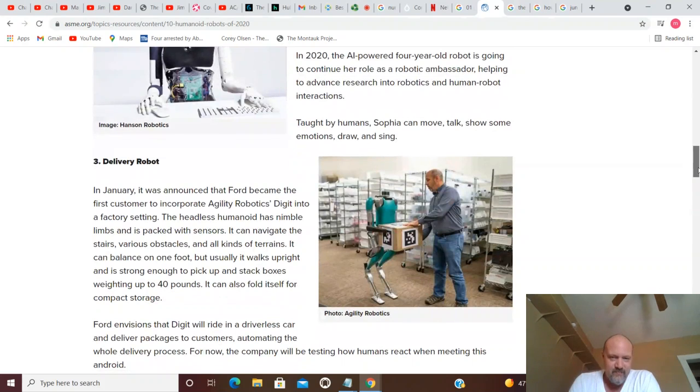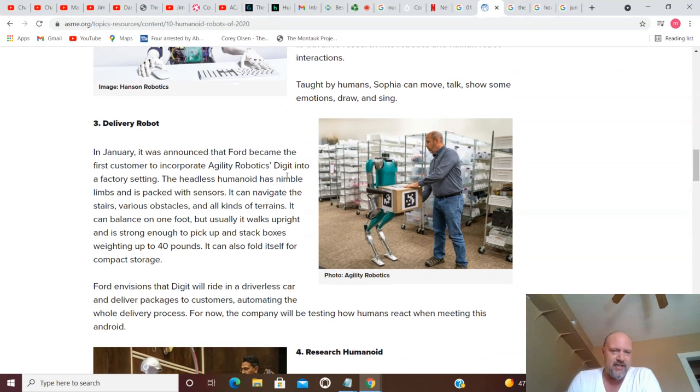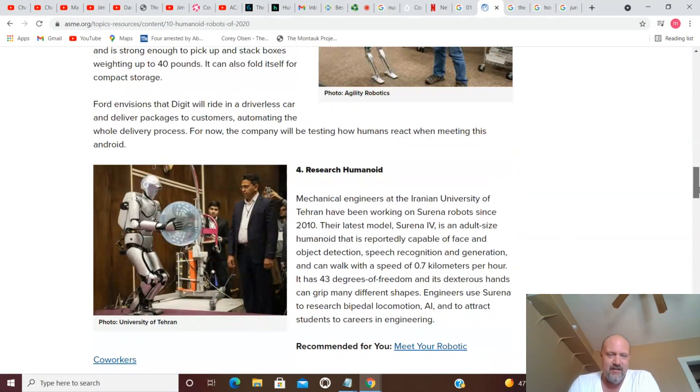Delivery robot. In January, it was announced that Ford became the first customer to incorporate Agility Robotics Digit into a factory setting. The headless humanoid has nimble limbs and is packed with sensors. It can navigate the stairs, various obstacles, and all kinds of terrains. It can balance on one foot, but usually it walks upright and is strong enough to pick up and stack boxes weighing up to 40 pounds. It can also fold itself for compact storage. Ford envisions that Digit will ride in a driverless car and deliver packages to customers, automating the whole delivery process. For now, the company will be testing how humans react when meeting this android.